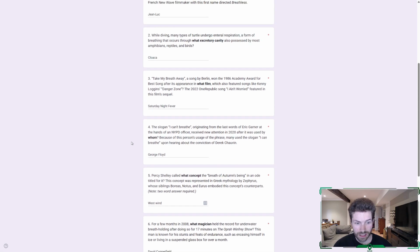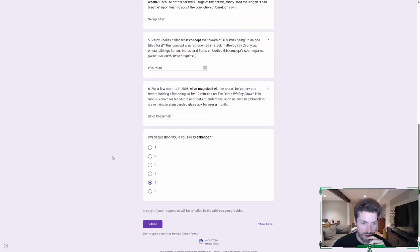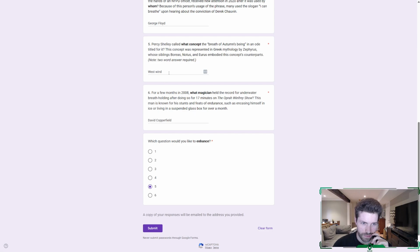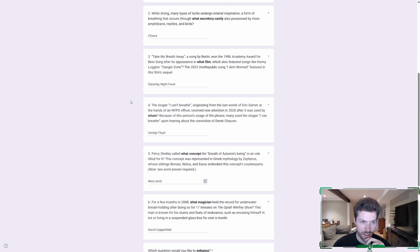As for what to enhance, honestly, kind of tough. Not really sure what the play is here. I think I'll go for the West Wind, just because I feel like knowing the gods of the wind in Greek myth is definitely not trivial, and I think that knowing the Shelley poem is also not trivial. Maybe this is a mistake.